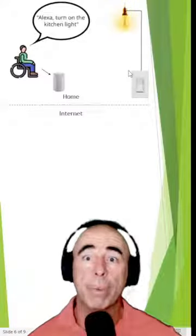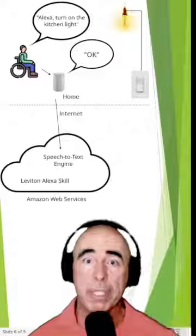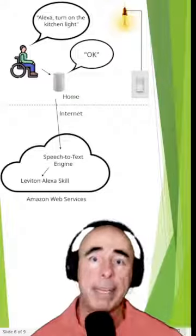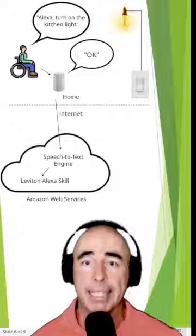First, our Echo device records what we just said and sends it up to the speech-to-text engine up on Amazon Web Services that interprets our voice commands into actual computer commands. Next, another AWS service looks up the device name, in this case kitchen lights, and sees that the device needs to go to the Leviton Alexa skill.